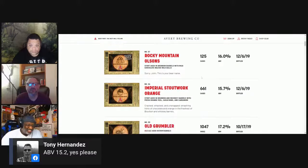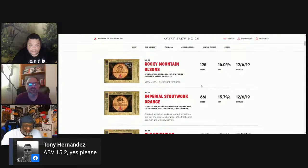Imperial Stout with Orange. Greg, that sounds like something you would be like, no. No, but Rocky Mountain Oyster is interesting. That's malted milk balls. That would be interesting.